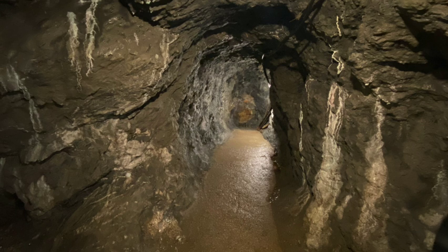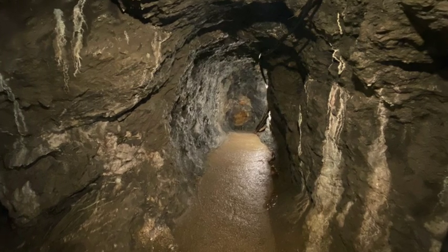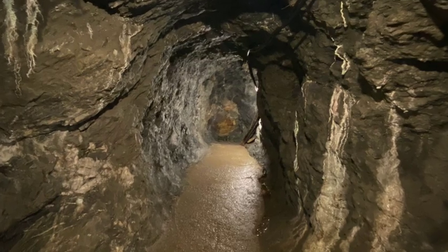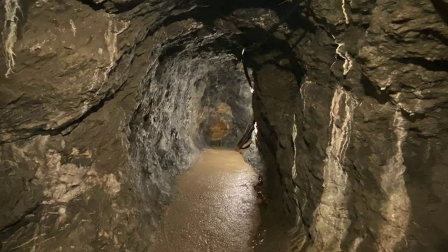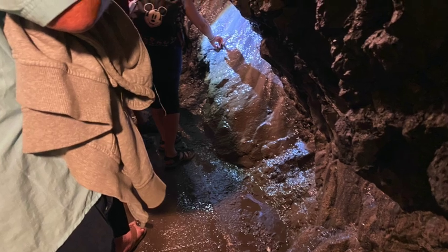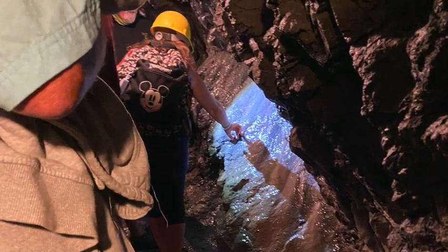They built side tunnels such as this so they didn't have to go all the way to the end of the mine, but they could just hide out in here to escape the blast. Miners look for and follow veins of quartz, because where you find quartz, you will find gold.